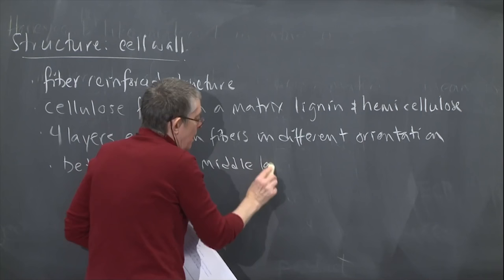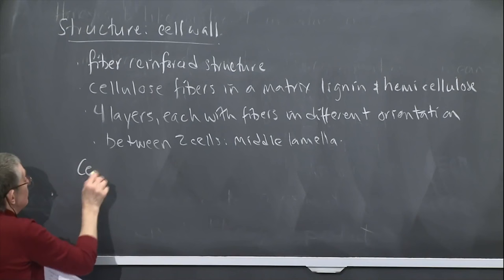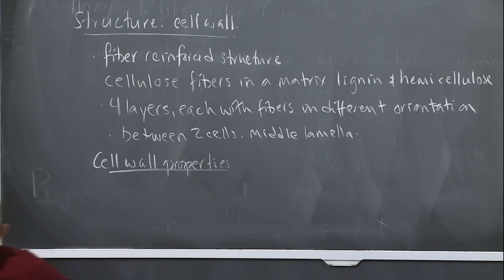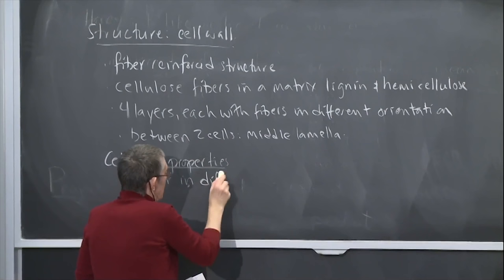And there's the middle lamella between the two cells. So in doing the modeling of a material like wood, you need to know what the properties of the cell wall material are, because obviously the properties of the wood would depend on the cell wall properties. And it turns out that they're similar. They're not exactly the same, but they're similar in different species of wood. So we're going to call them more or less the same.